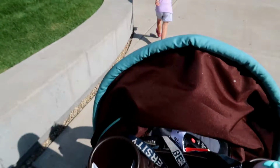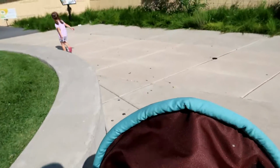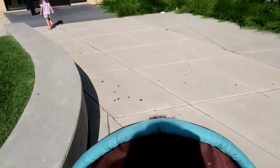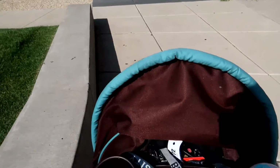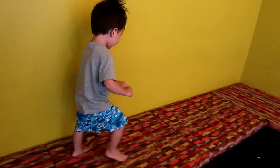We're at the library for story time, getting some new books. Dropped off on today. It's usually the fun excitement of pushing the button. Yay, libraries. Amazing for the summer.